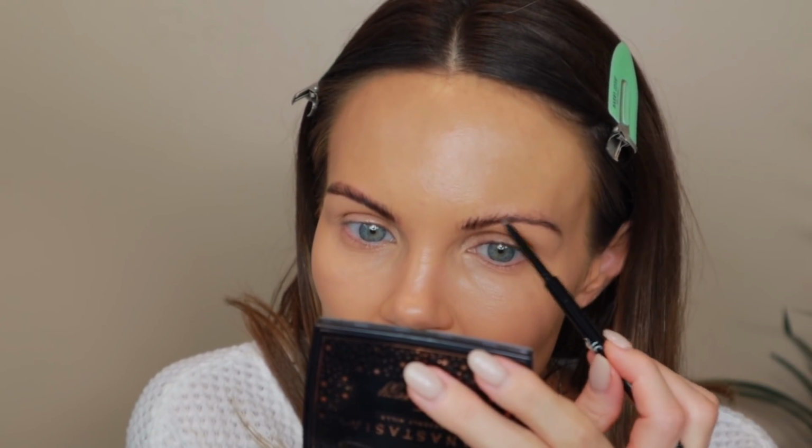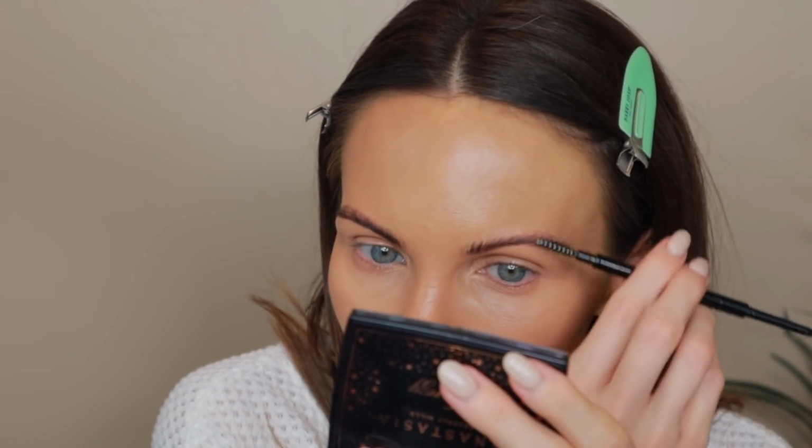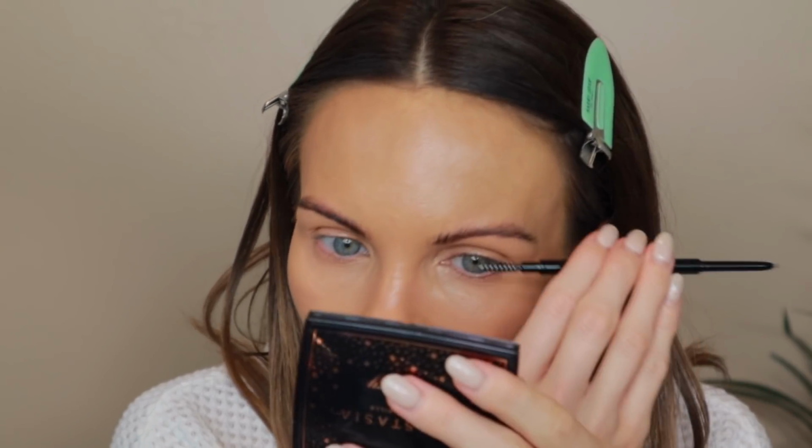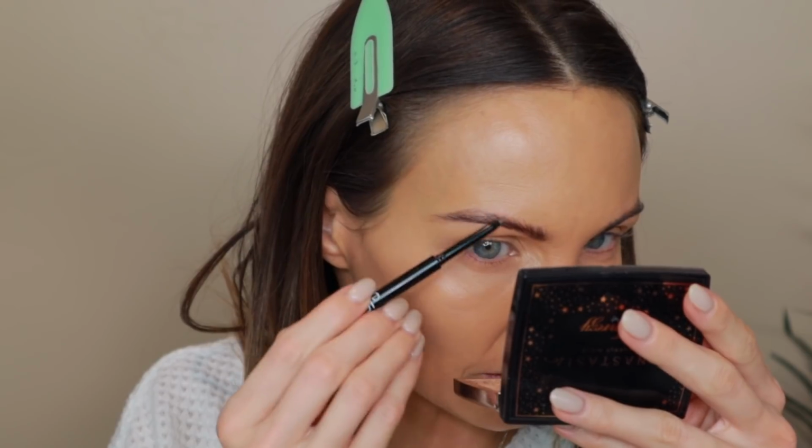I quite like it, to be honest. I think this is a nice pencil. It's a soft formula. It makes nice hair strokes. I like this brow pencil. I'm really picky when it comes to products for my brows because my brows are my biggest pain in my ass. But this actually works pretty good, doesn't it? I don't mind this, and this is a good color for me. I actually really like this pencil. This could be a pencil that I could use on a regular basis because it's a good pencil.